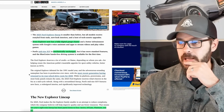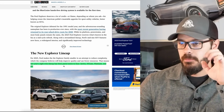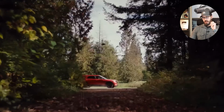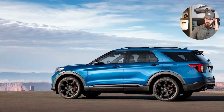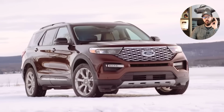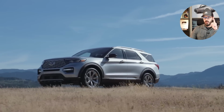So it's mechanically unchanged. All the powertrain is exactly the same as last year, but they also trimmed some of the trim levels. It went down to four: you have the Active, ST-Line, Platinum, and the top-of-the-line ST. The previous ST was one of the best looking SUVs in this size, in my opinion. And what they did here is they removed the one design feature that I was in love with on the previous pre-facelift ST, and I have to show you that as well.